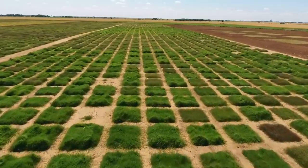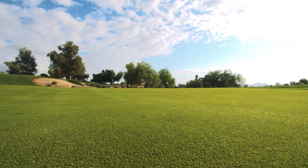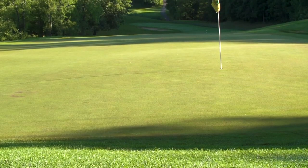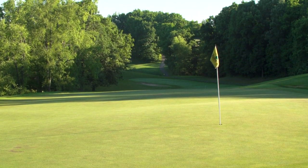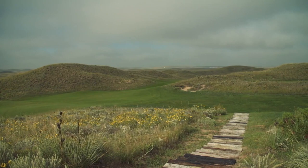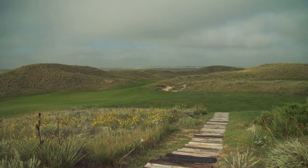Furthermore, it has excellent color. It has great leaf texture. Certainly following in Riviera's footsteps, it has exceptional winter hardiness, which in turn leads to spring dead spot resistance. So overall, just an exceptional turfgrass for golf course use in tees, fairways, approaches, as well as sports fields.